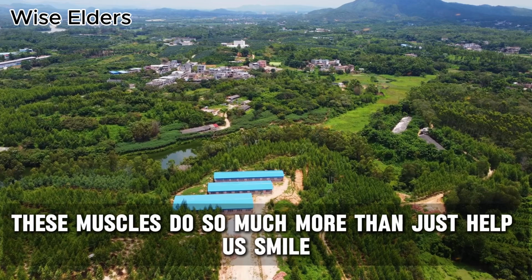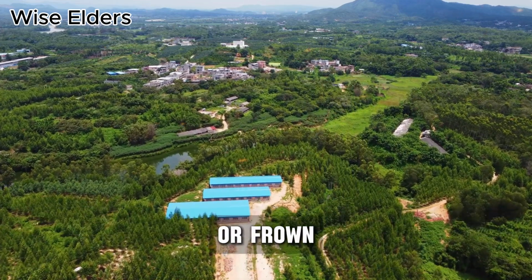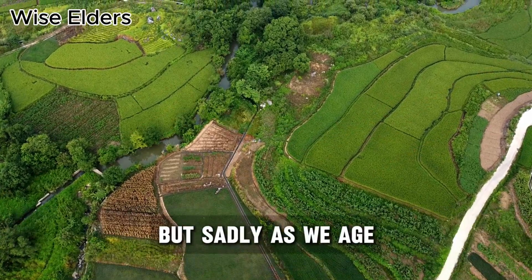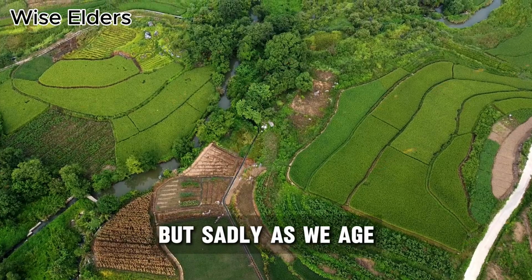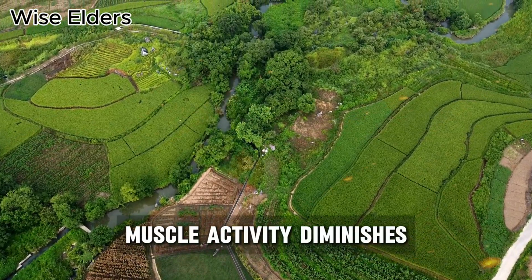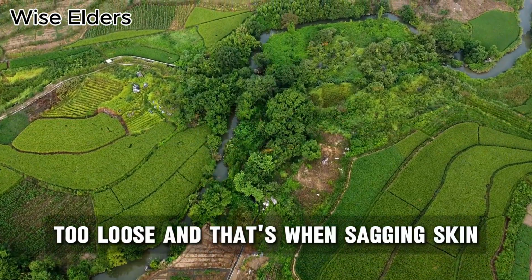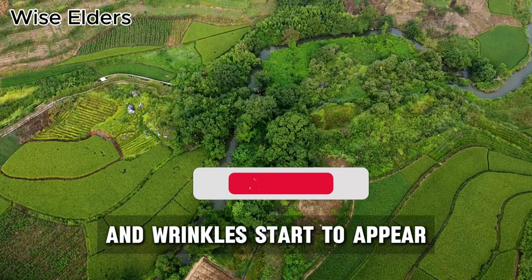These muscles do so much more than just help us smile or frown. They maintain the natural contour and shape of our face. But sadly, as we age, muscle activity diminishes. The muscles can become too relaxed, too loose, and that's when sagging skin and wrinkles start to appear.